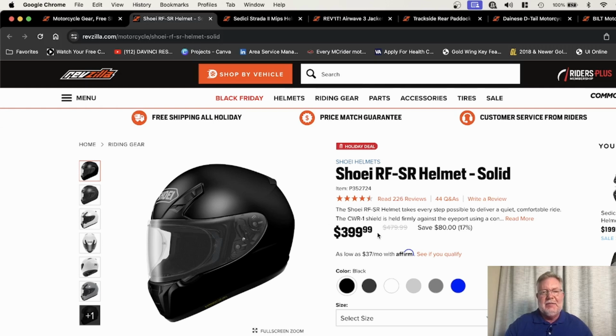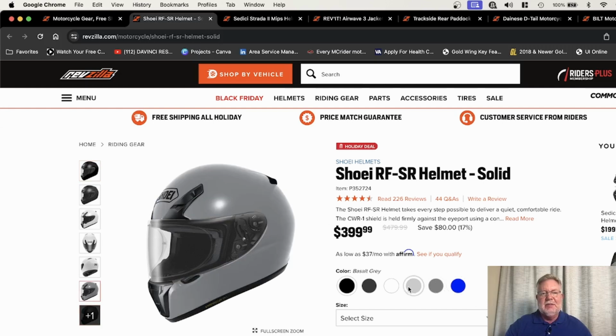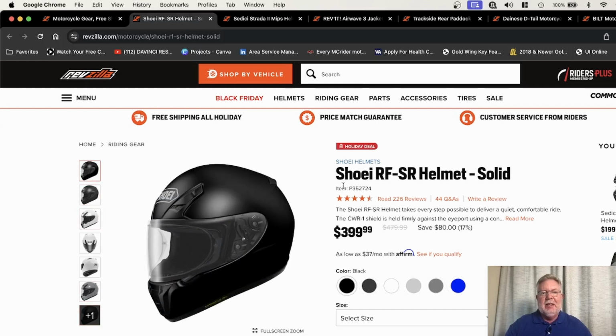That's a substantial savings. I actually have a Shoei RF 1200 helmet and love it. It's just a fantastic, incredibly quality built, handmade Japanese helmet. You can see it comes in a variety of colors. On all these things I'm going to show you today, no matter where they're from, make sure you cross-shop them on the other websites to see what's the best deal, including the shipping and the return policy. But again, the Shoei RF SR helmet, $400.